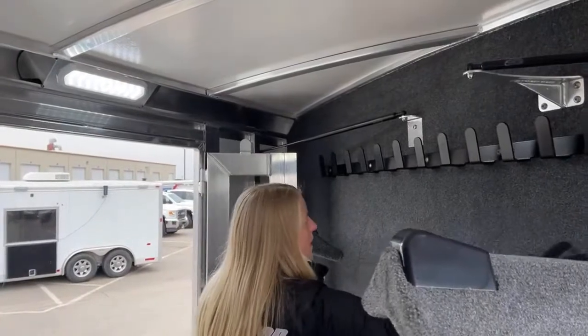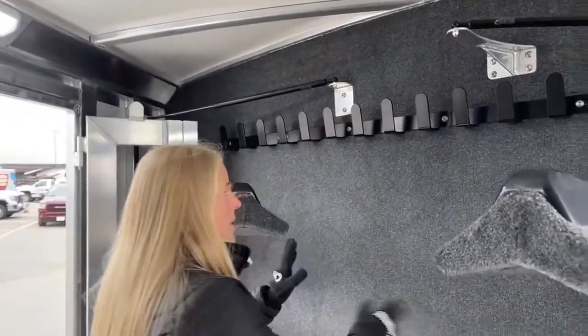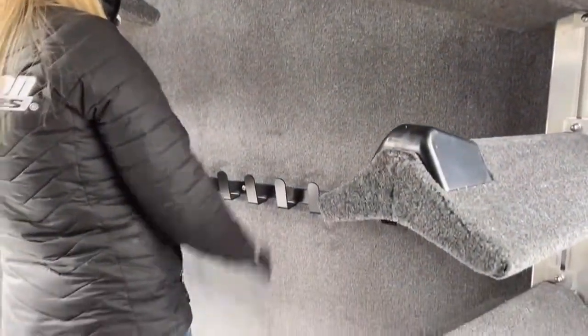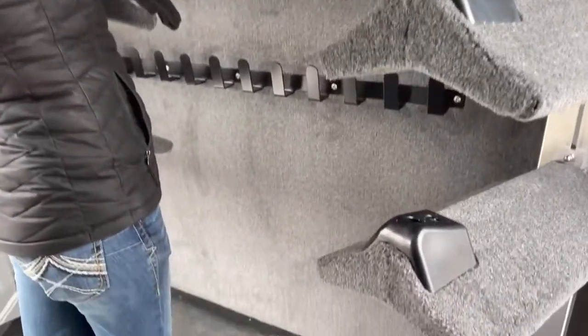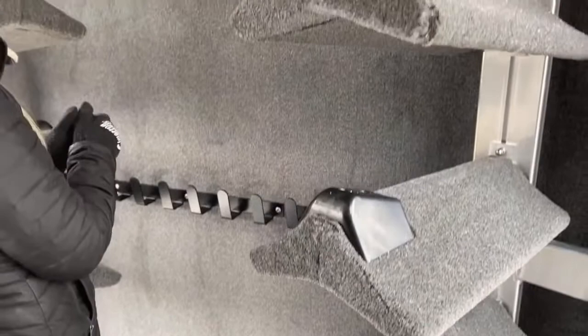This whole wall is carpeted so that if you do have your bits and bridles here, they're not going to be swinging back and forth, annoying your animals right on the other side of this wall. So it kind of helps dampen the sound, but those bits and headstalls are expensive, so we want to protect them as they're going down the road.